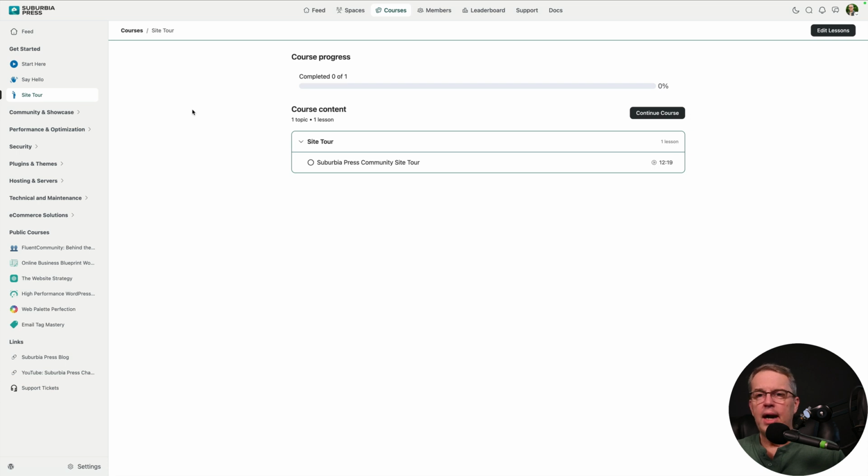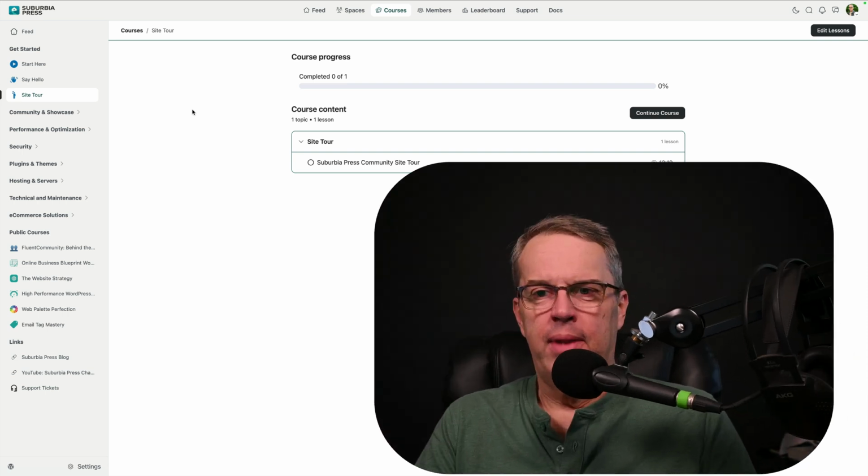I had just bought a plugin for WooCommerce called ModernCart from the same folks that make SureCart. And I was about to come up with something on that. And now I'm thinking, you know what? I may have wasted my money on that because I may not use it. I may be going with FluentCart instead.